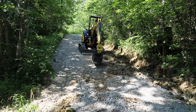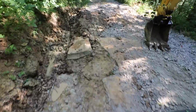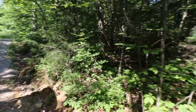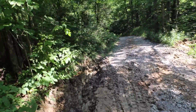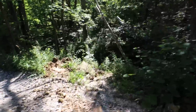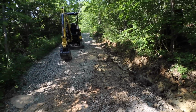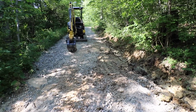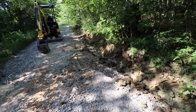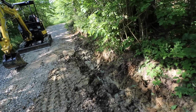All right, well, made a bit of a mess of it, but this is what I wanted. So now any water that comes off of this hillside will continue down to that culvert, and any water that gets on the road will go off here. So that's how it looks. I put a big patch of clay there because that's really all I have to work with. And I'm pretty sure there's a seep on the side of the road here too.